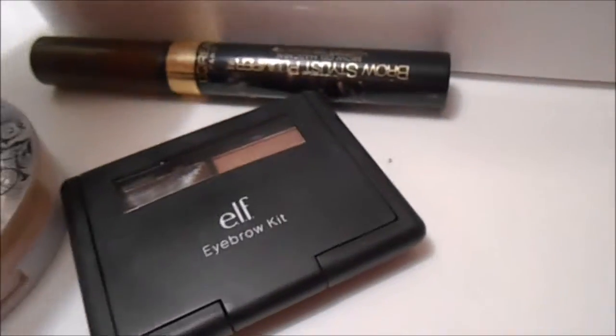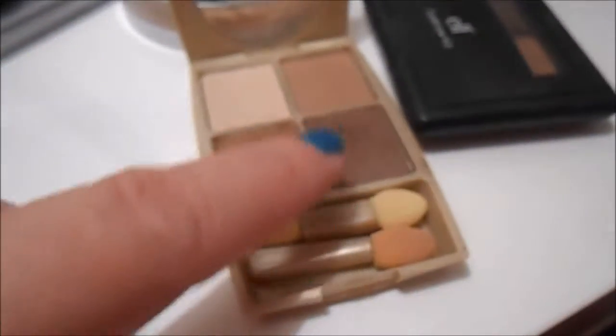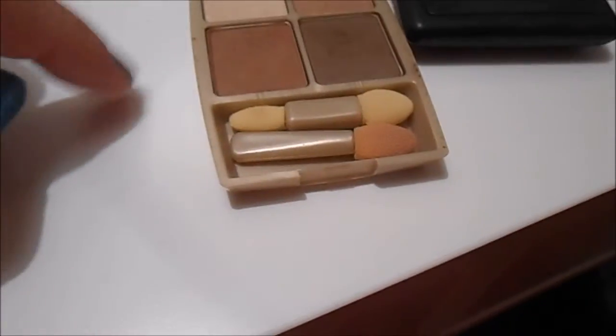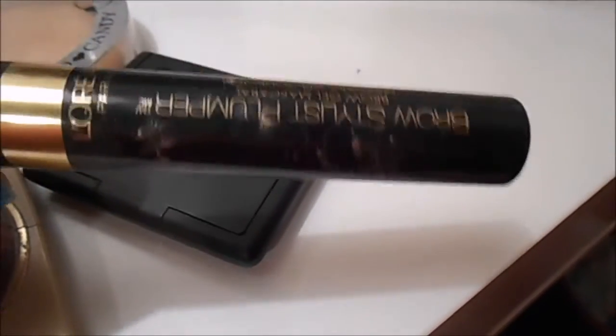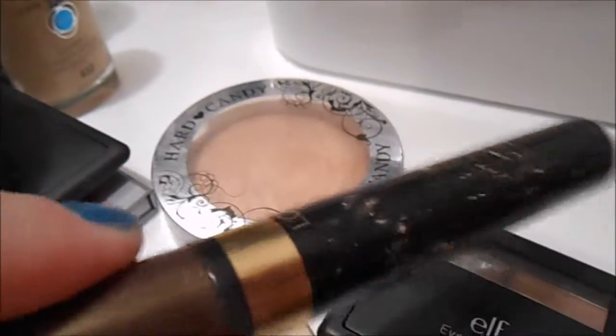Because of that, I use this, which is an older L'Oreal eyeshadow palette, and I actually use that color for my eyebrows, which works really well. These are really good colors, but I noticed that I was using this a lot for my eyebrows, so I use that, and then I use the plumper stuff to set it all in. And there again, there's this highlighter powder all over it, so I need to clean that off.